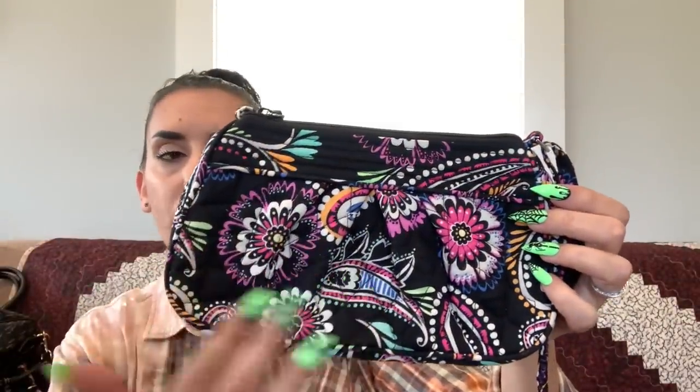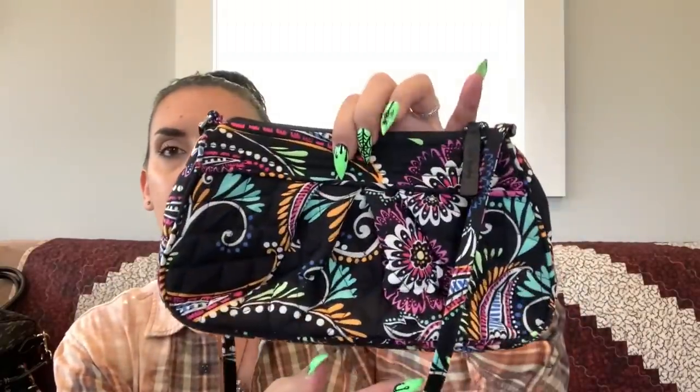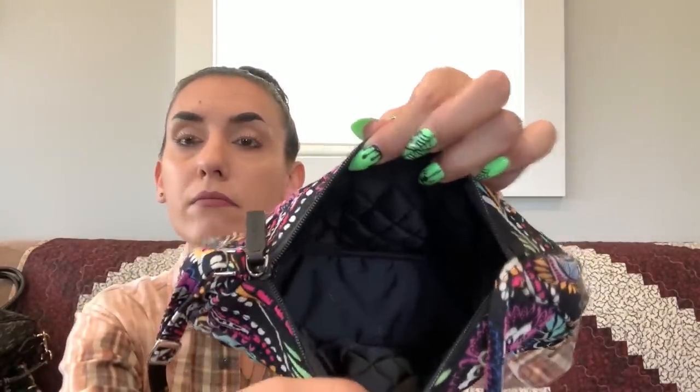Okay, so next up we have a Vera Bradley. Oh, it got stuck on the other purse, hold on. Okay, so I thought this one was cute. You guys know I am very picky with my Vera Bradleys, but I thought this one was nice. It is a crossbody or shoulder bag. It's black, and it has all these bright neon colors, and it is in excellent condition. And you have the little Vera Bradley up here, and the inside is just blank, nice and simple. Okay, super cute, long strap, and we're gonna do $25.